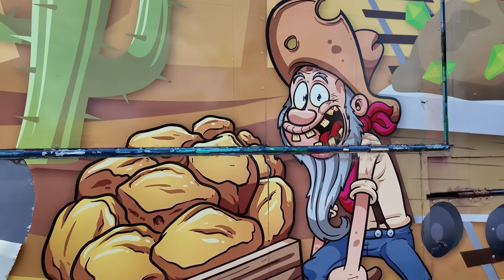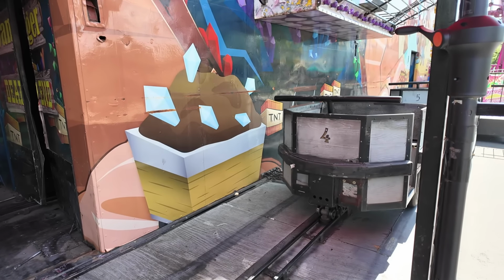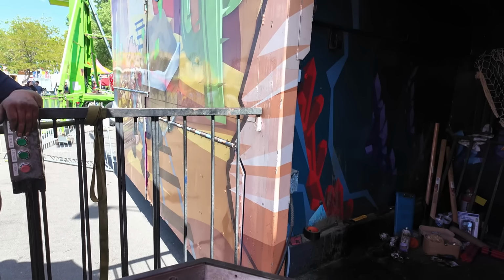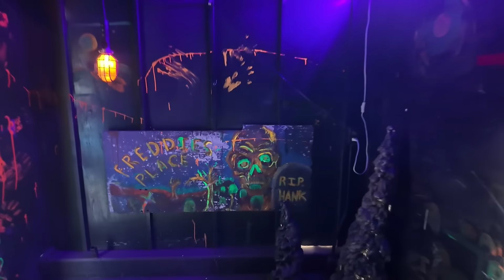You see this maniacal prospector here on the outside of the Lost Mine. And our chariot awaits. We have mine car number 4. And here we go. Danger, dead end. No, we're still going in. Loud noises. Oh, there's a skeleton right there. A super spooky one. Very dark in here. A little bit of light peeking out. But whoop, a bumpy ride. There, I guess we're going up to the top. Any more of those skeletons. Oh, look at this. Black light paint.